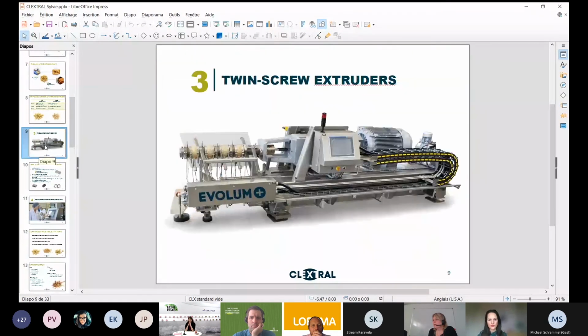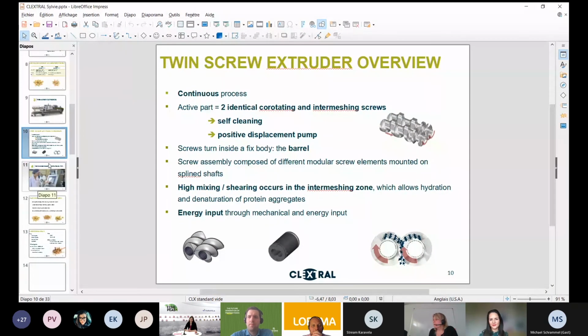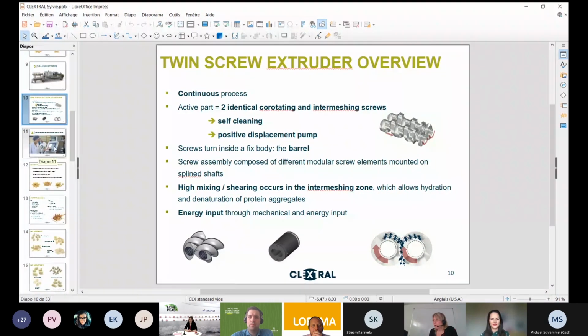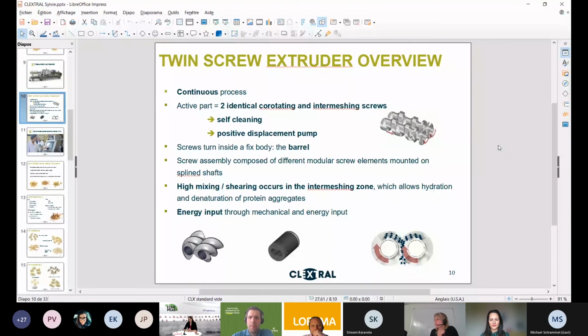So just now, one slide to explain what is a twin screw extruder and what is twin screw extrusion technology. The twin screw extrusion technology is a continuous process. The active part is composed of two identical co-rotating intermeshing screws, and the twin screw extruder acts like a positive displacement pump. The screws turn inside a fixed body, which is called a barrel.